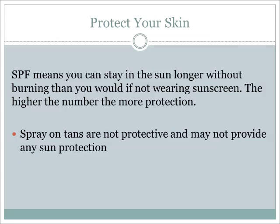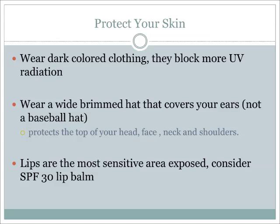SPF means you can stay in the sun longer without burning than you would if not wearing sunscreen. The higher the number, the more protection. Spray-on tans generally have no SPF and are therefore not protective against the sun. Darker colored clothing blocks more UV radiation than light colored clothing does. Some fabrics even have an SPF factor built right in. These may be an option for those of you who have a hard time limiting your sun exposure. Wearing a wide-brimmed hat may provide coverage for the top of your head, face, neck, and shoulders. A baseball cap is helpful, but not as protective. Lips are the most sensitive area exposed. Please consider an SPF 30 lip balm.